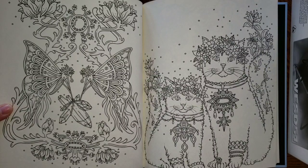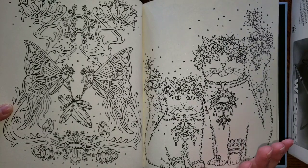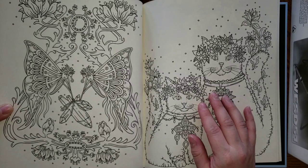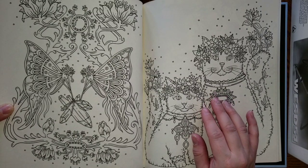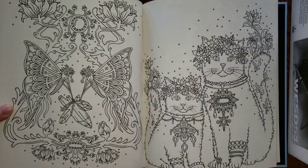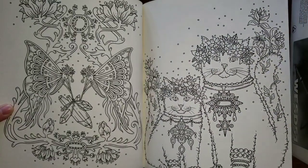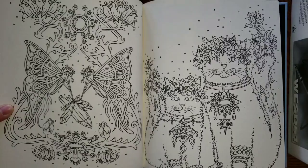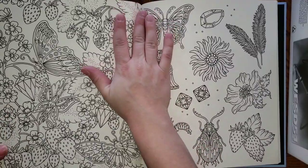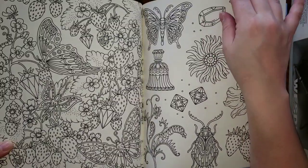So I don't know if you guys follow Chris Chang. I know a lot of people do, and she's been working on this page in Clara Markova's, I think it's Fairy Miracles, or it's her newest fairy book. The page is gorgeous. It's like potions and strawberries and stuff. Oh my goodness, the page is coming out so pretty. So that's another book I want to get, but it's like $30 off of Amazon, which is a lot. I don't usually spend a lot of money on my coloring books. But the book is gorgeous, and I love that page, the way she colored it.